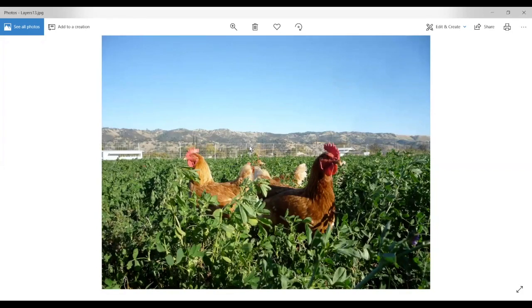Just more hens out in the field. And you see again, that's some variety in that, but there's a lot of alfalfa in that pasture right there. I can tell from the hills that it's dry already or getting pretty dry. And it's a mixture of birds as well.